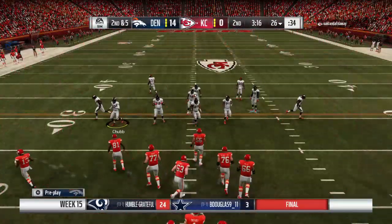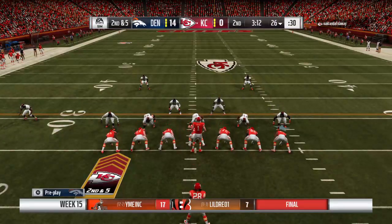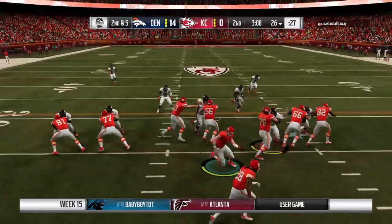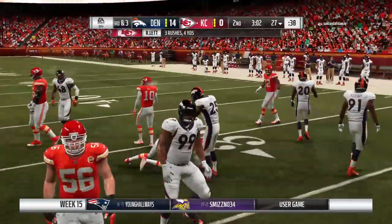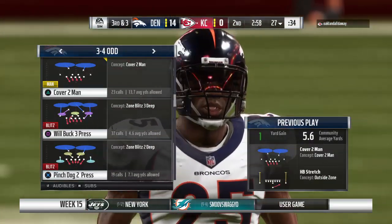2nd and 5 after the 5-yard completion on first down. Watch him now, Barney! Barney! Now they try the right side here. And he'll fight forward to about the 27-yard line. Just a yard on the pickup there, and it'll leave him with a 3rd and 3.